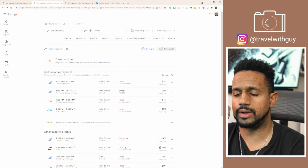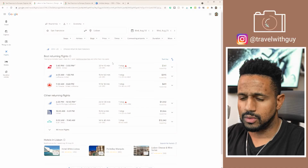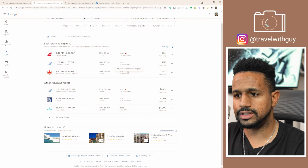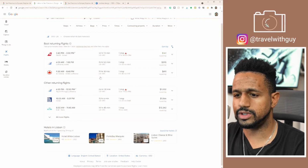So we've found our location. We know the dates. We've narrowed in the dates. That's great. Now let's figure out which flights we're going to take. And I mentioned earlier that I was going to show you Google Flights' hidden superpower, and this is it. So when we're looking to select the flights that we want, we're going to have several options here. It's going to show us how long each of these flights are, how many stops, and so we can start to pick which airlines that we want.